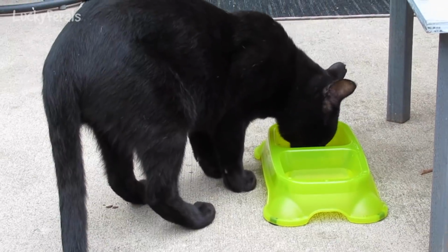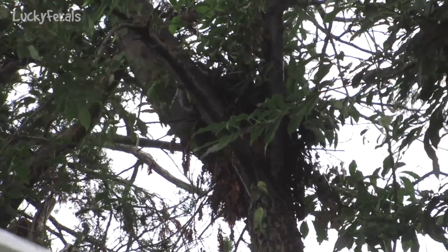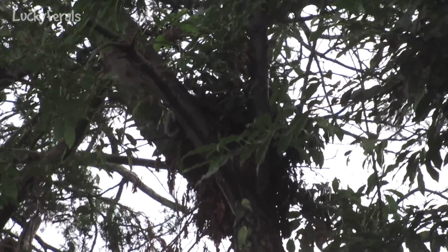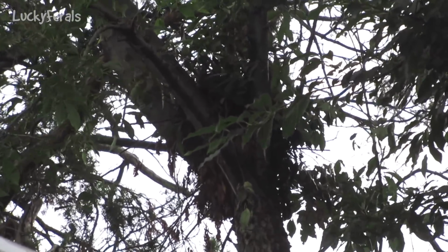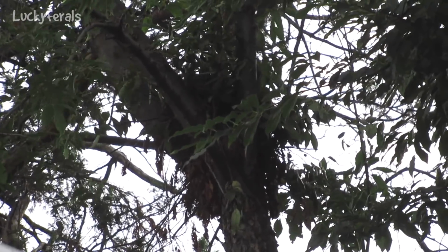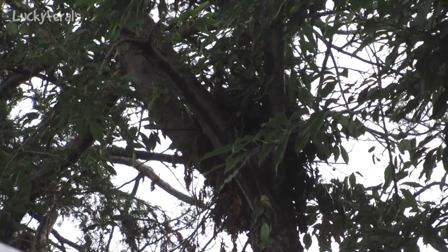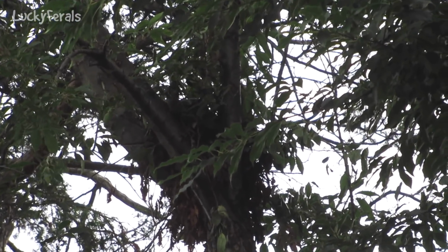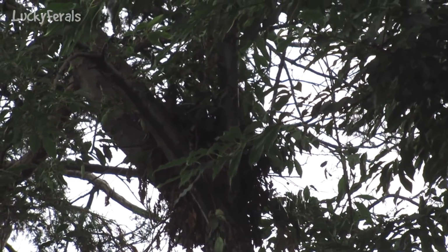Okay, Boo went back to eating his food, so I am going to go inside and continue getting ready to leave. That squirrel is still hard at work. I don't know how much this video is picking up because of the way that the light is today. But he's really packing down all those leaves. I've never seen a squirrel build a nest before.